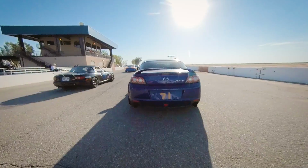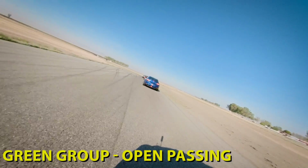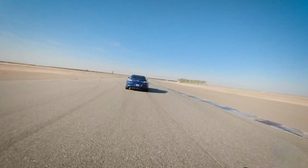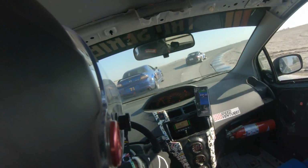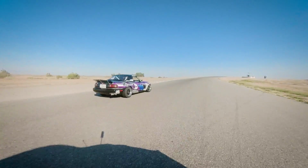This is the second fastest group of the day, so I'm not anticipating being the fastest one on track. This is also an open passing group, which I don't have a lot of experience with, and I was a little reluctant to get passes done. Eventually, I figured it out.